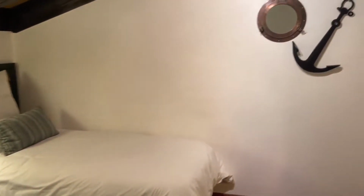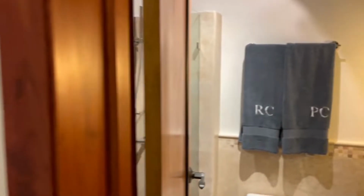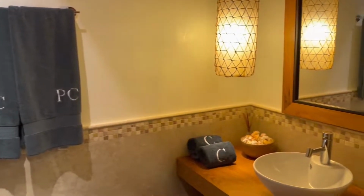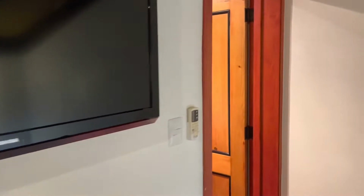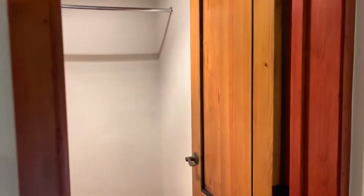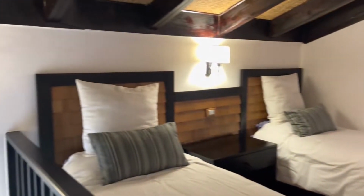And it also has its own full bathroom, just like the one downstairs. Everything is here. Or you can use this bedroom as a guest bedroom. Here you have a television. And right here, you have your own little mini walk-in closet. So in this one bedroom, you actually get 2 bedrooms, 4 beds.